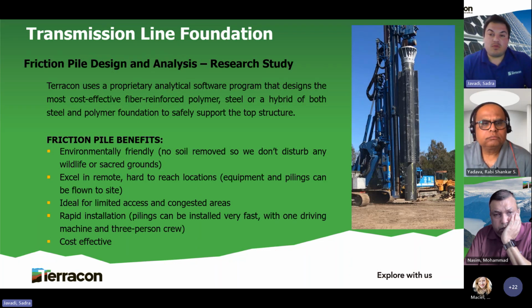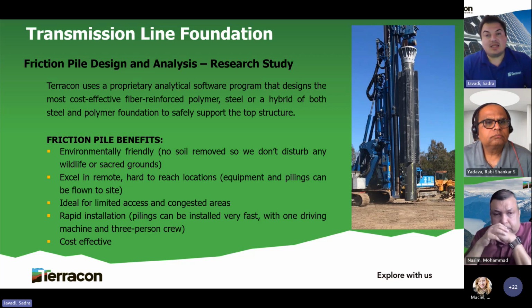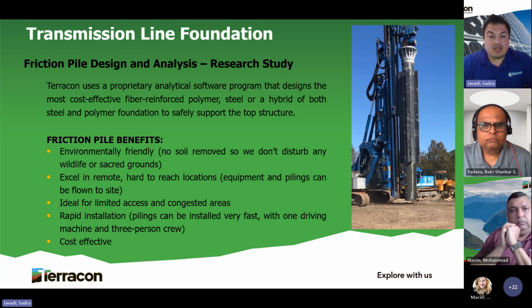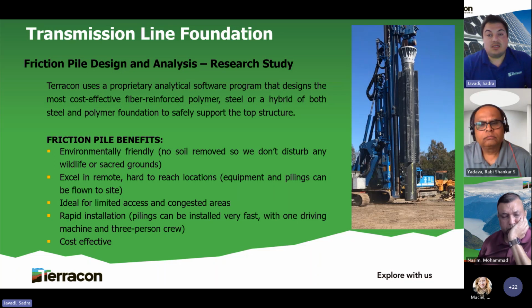A brief conclusion out of this particular research study we did is, after all the back and forth we did with our client, the pilot testing and analysis, and also observing the installation of this foundation in a real life scenario, we concluded that this type of foundation is definitely environmentally friendly. That's why we are really big fans. It is very easy to install at locations that are hard to access or congested, so it is very easy to go around all those obstacles at the site. It has a very rapid installation rate, and it is definitely cost effective. Since we explored all of these and concluded this, we are with our client going after opportunities and promoting this to our clients.